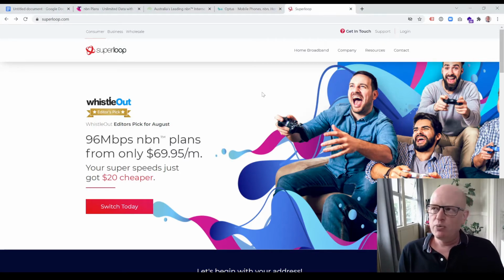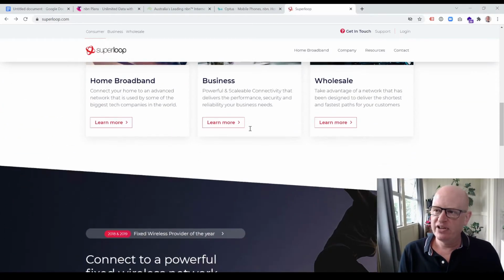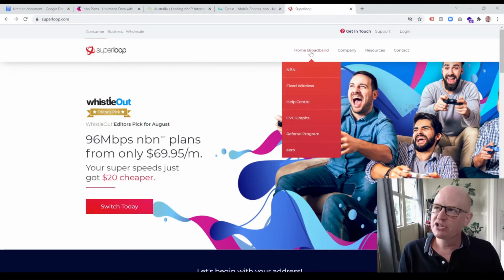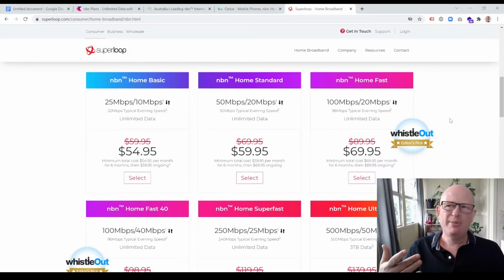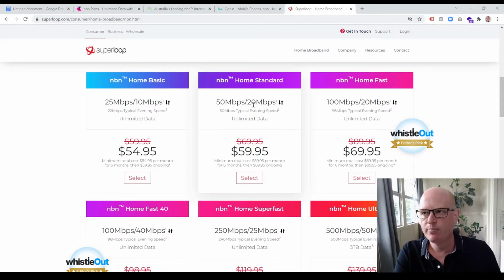So you choose the plan you want. You'll be able to get different plans. You can put in your address, and you'll get all sorts of different plans that you can sign up for. So I'll just go to Home Broadband, for example, NBN. And if we just scroll down, we have various different plans. Now, which plan should you sign up for? Look, this is really up to you how fast you want. I use the internet all day, every day, and I find the 50 megabits per second adequate for me. But honestly, it's purely up to you.